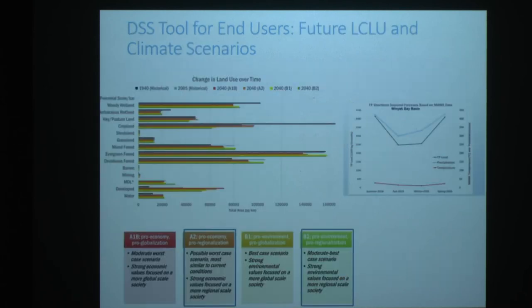And we've worked with USGS to develop a land cover land use data set that provides information from 1940 through 2100. And here are the different classes in that data set. We talked to the end users, thinking in terms of climate scenarios, and said, if these are among the choices, which ones do you want us to model or have in your tool? And they picked an A2 pro economy one, which is kind of a worst case. And they picked the B2 pro environment as the best case. That's what they chose, so that's what we're going to use.